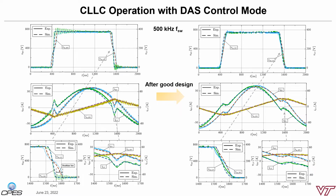The minimum voltage second is applied to the transformer leakage inductors during the daytime, leading to small current readings. ZVS are achieved on all the devices with very small voltage readings.